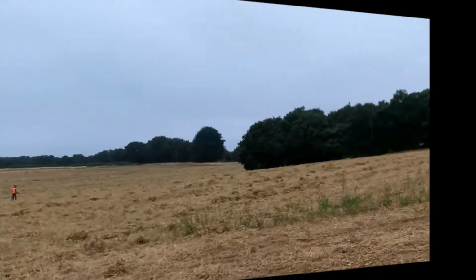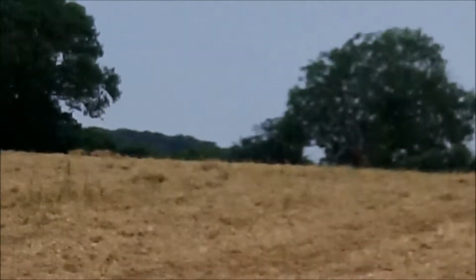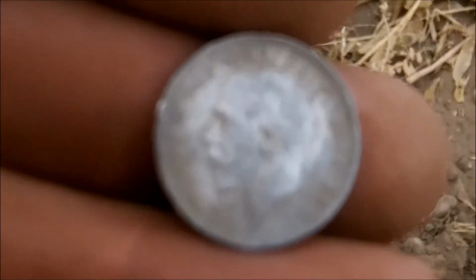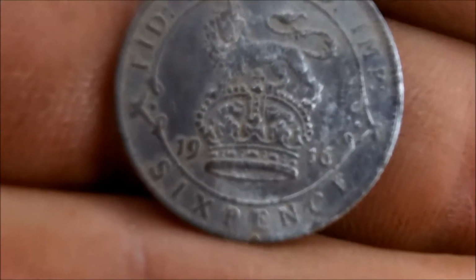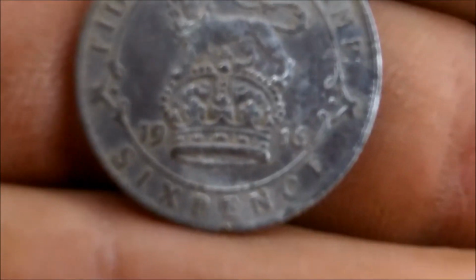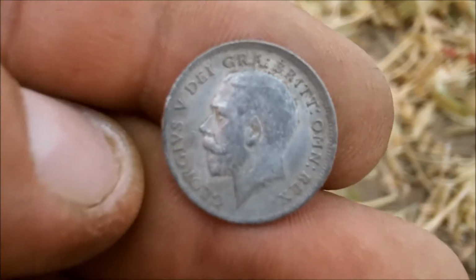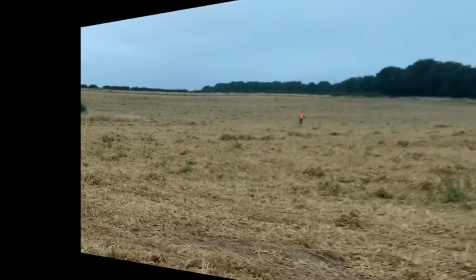Hi guys, I think there's only me and Lee and Shane left. I'm just doing down here where the cars were parked. I've just had myself a silver sixpence, 1916, so 925, nice one. That'll do me for the day. I think that'll probably be it for now. If I don't get any more signals, I'll see you at the next.